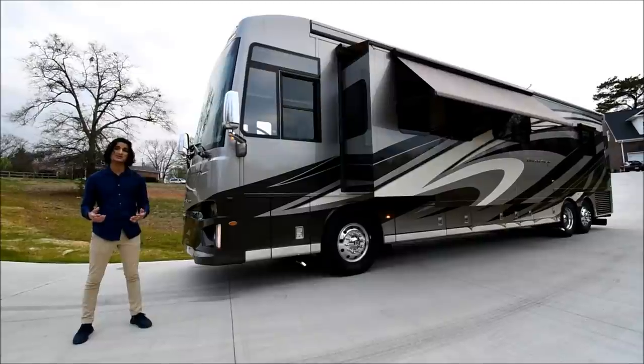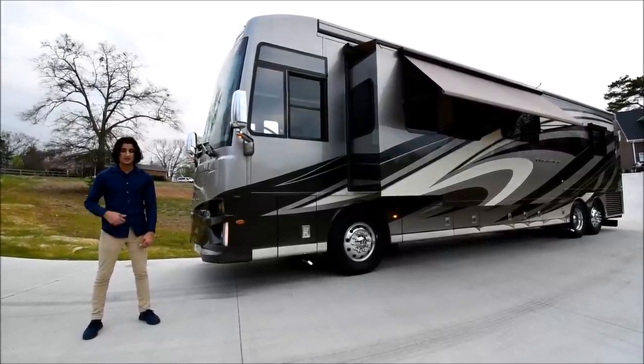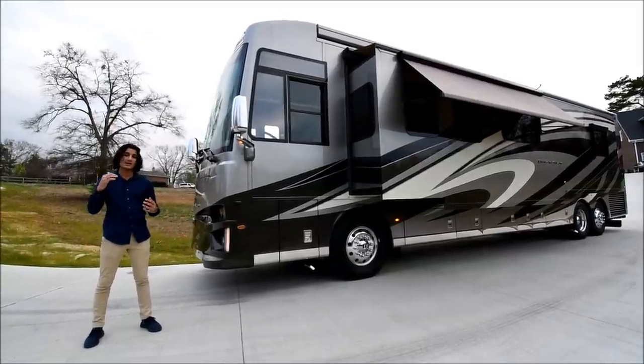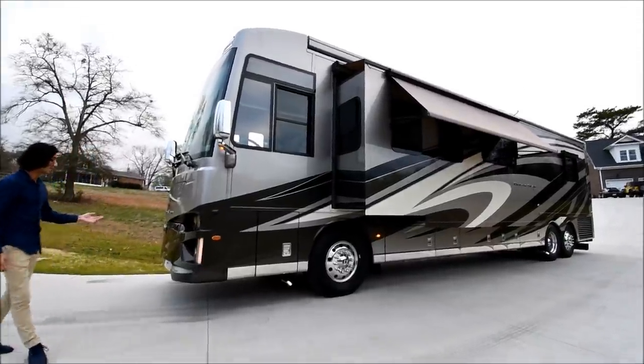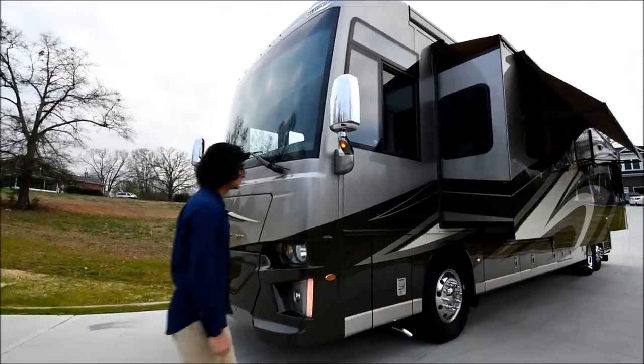This coach also has about $60,000 in options and a lot of really neat features that we're starting to see on these newer generation coaches, which is the tech is taking a step above what we had before. So I'm excited to show you the thing today. Let's get started. Up front, it's got a pretty standard 10,000 watt Onan quiet diesel generator.